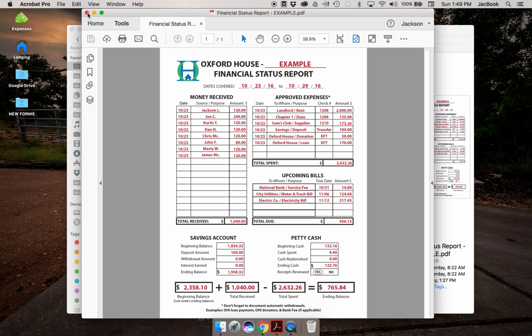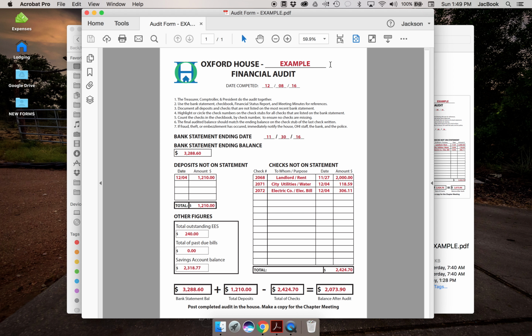For the audit, here's the example of the audit. It again is a 1-page report. It's no longer a 2-page report. It gives you the instructions.